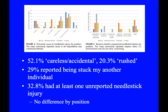In the survey, they asked people, when you had a needlestick injury, why do you think that you had the injury? What happened? What was the cause? And about half of them said it was probably something accidental or careless on their part. Almost a quarter said that they were rushed, and so they were rushing through doing something, and that's how they got injured. Another thing that's very important is 29% reported being stuck by another individual, and many times that's something that we see in the operating room.